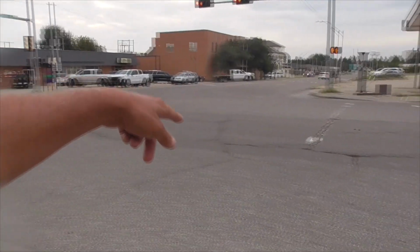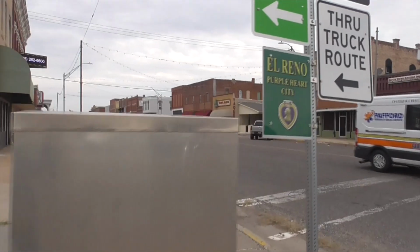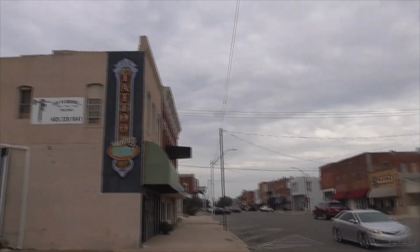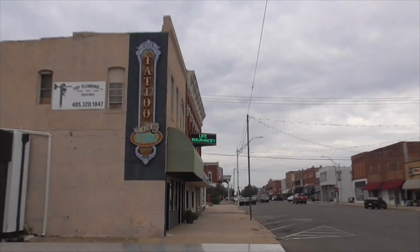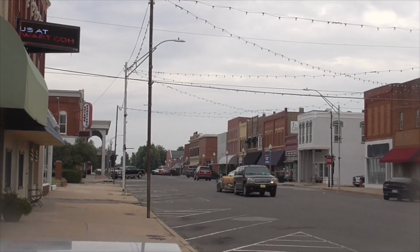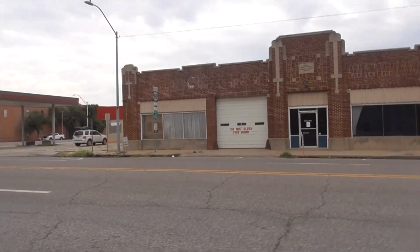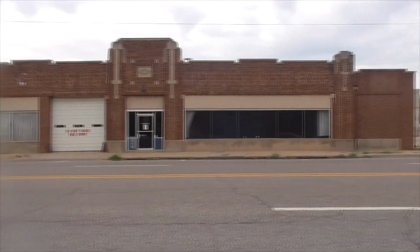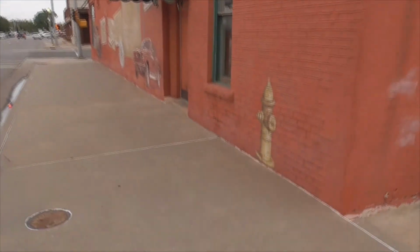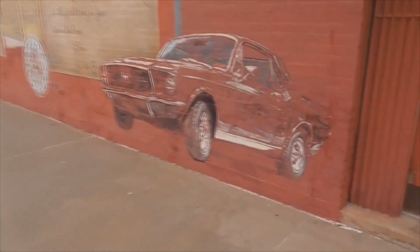Here we are on Wade Street. This is our Route 66. Uptown here, continue straight. Got El Reno, Purple Heart City. But anyway, up here, we got the Tattoo Art Studio. We got some cool businesses down here. These beautiful buildings. That's not Route 66 though. We're going to head this way. Here we have an old brick building. Looks like a service station with that garage right there. Beautiful windows in front. Look at this building here. Great red rocks, all painted with these little murals. Fire hydrant. Here's a Ford. Hey, that's a Mustang.